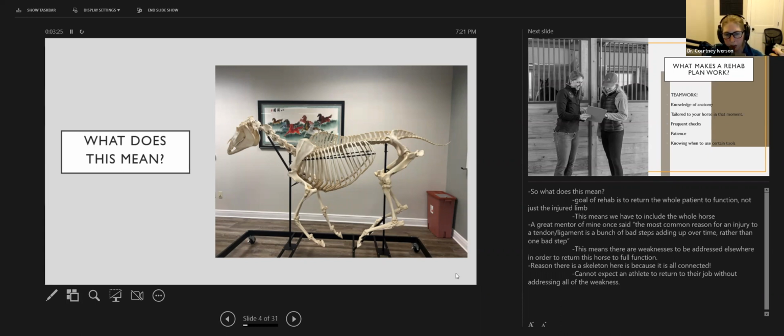A great mentor of mine described it as most lamenesses happen because there is a bunch of bad steps leading up to the injury, rather than our old school thought process of, oh, they must have just gotten up wrong or they must have stepped bad. It's actually a bunch of small micro injuries that lead to the significant injury.